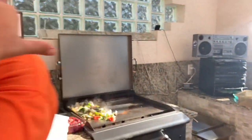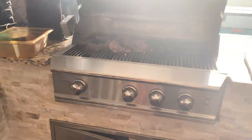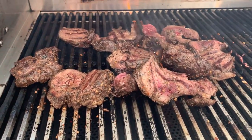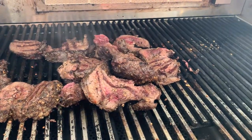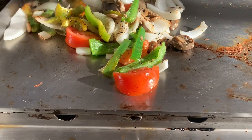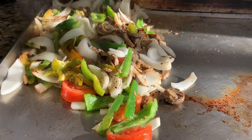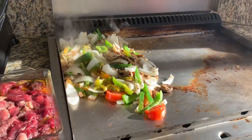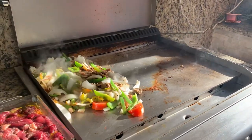Hot stuff. How's the food look? Looks amazing. Filet mignon. I'm assuming you just made room for that? Yep. To go on the griddle?